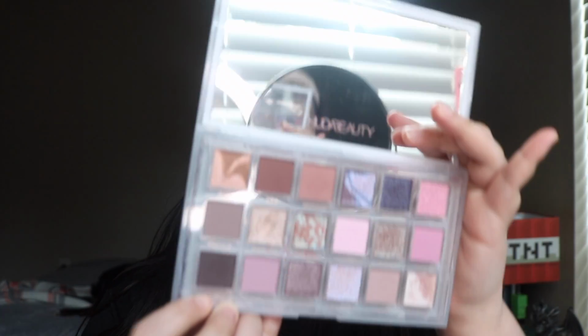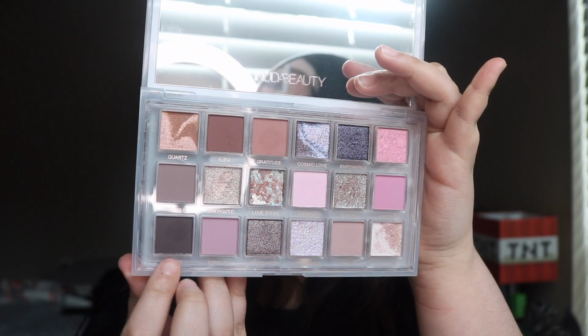Alright, so next I'm going to go in with the darkest shade on this palette, which is right here. This is called Mantra. I'm sorry, I don't know how to pronounce that. And I'm going to put that in. Oh, that looks pigmented.